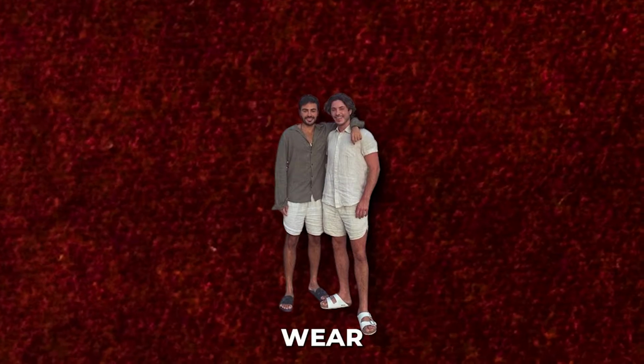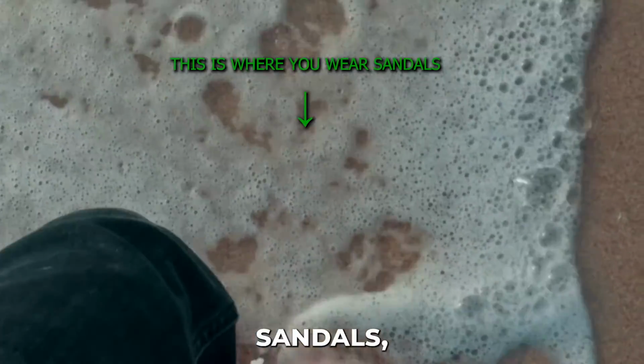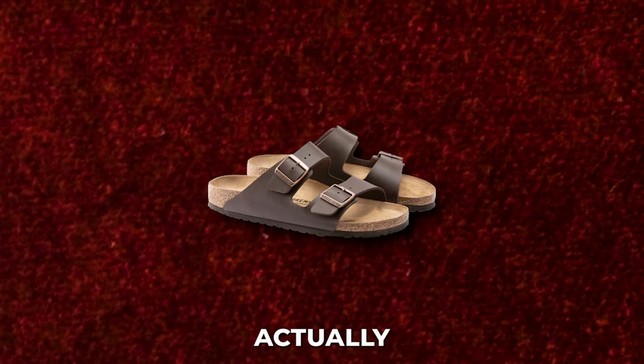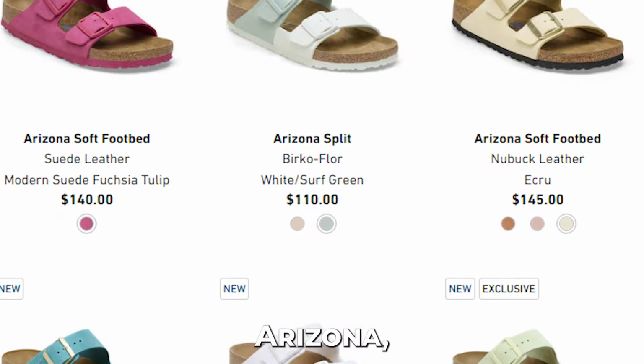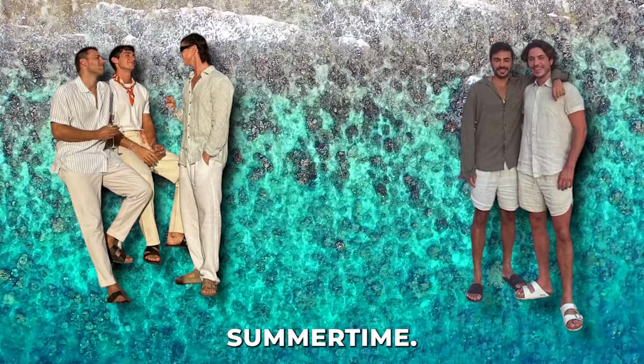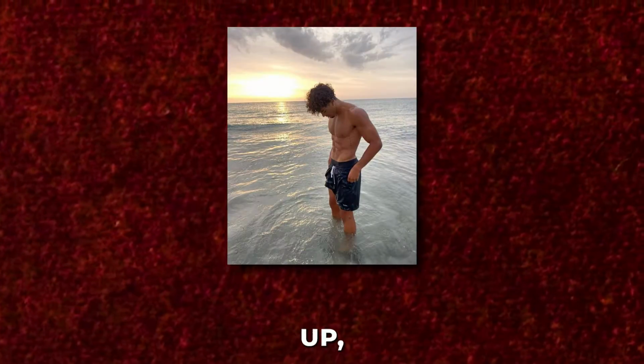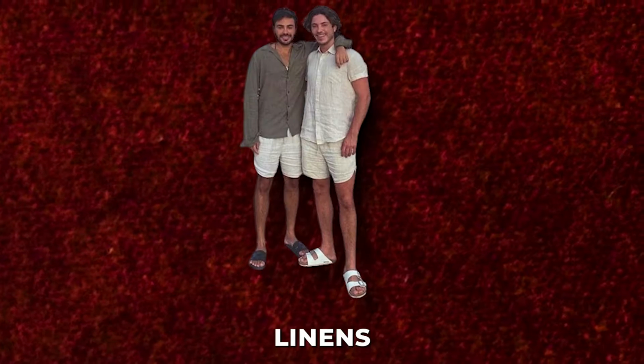Now, when should you wear sandals and what kind of sandals should you wear? I know when we think of sandals, most of us think of Birkenstocks. And that's actually what I recommend. I personally recommend the Birkenstock Arizona, but any of these leather Birkenstock sandals are very classy for the beach, for the summertime. You know, when you don't want to put as much effort into dressing up. Maybe you're just wearing simple linens for the day.